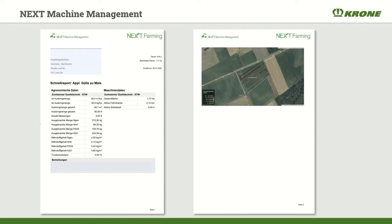When I transfer the data from the slurry tanker to Next Machine Management, I can also here create a report where again I can decide how much data I want to include. In this case, everything is included. This way you can provide transparent documentation to the farmer so they can assess what has been done. And in various federal states of Germany, this already fulfills the duty of documentation requirements.